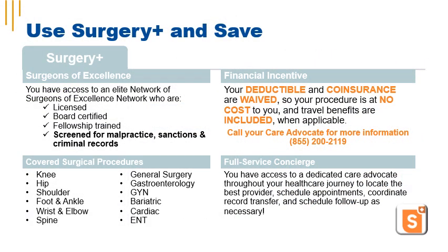When you use Surgery Plus for your elective surgery, you have access to an elite network of surgeons who are licensed, board certified, fellowship trained, and thoroughly background screened. The best part is when you use a Surgery Plus surgeon, your deductible and coinsurance are waived. Your procedure is at no cost, and travel benefits are included when applicable.